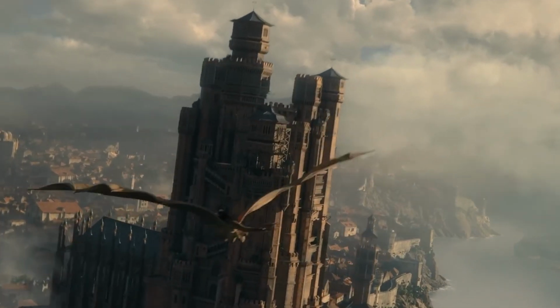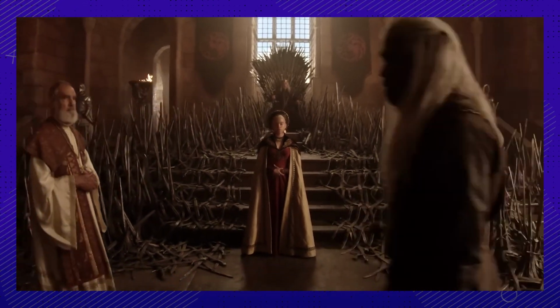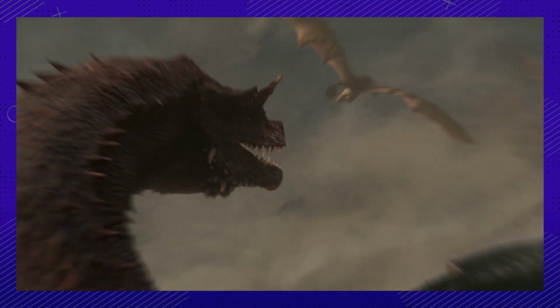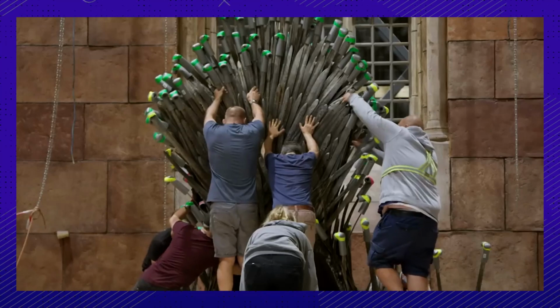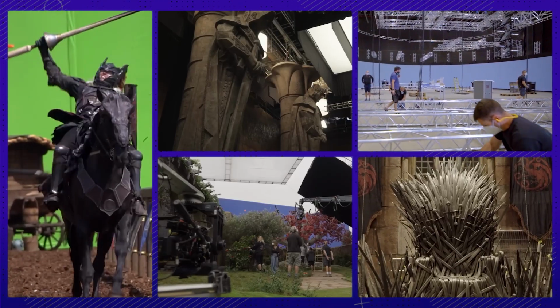The idea of going back to Westeros was almost too much of a challenge. We're going back 200 years earlier to a time when dragons were plenty and the Iron Throne far more extravagant? Yes, we are looking at the coolest set pieces from House of the Dragon.